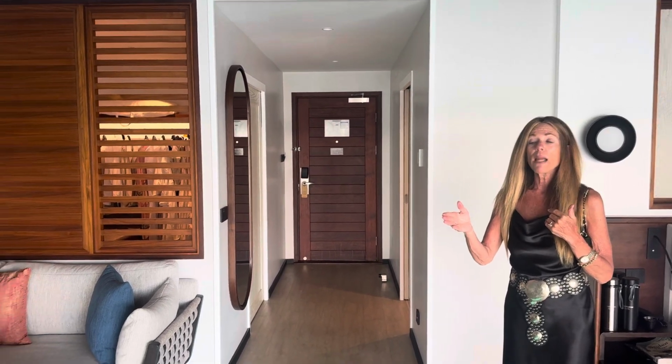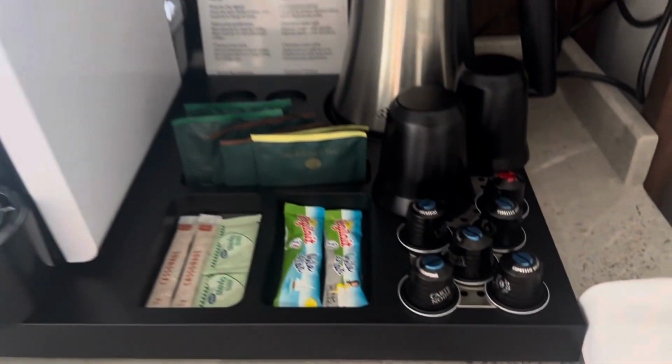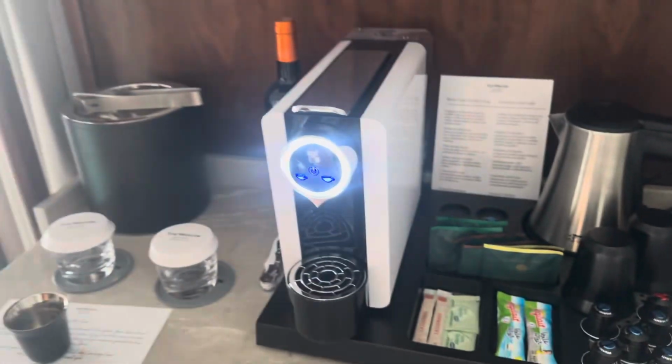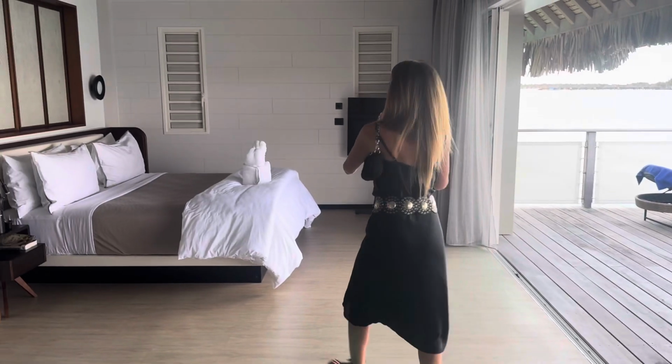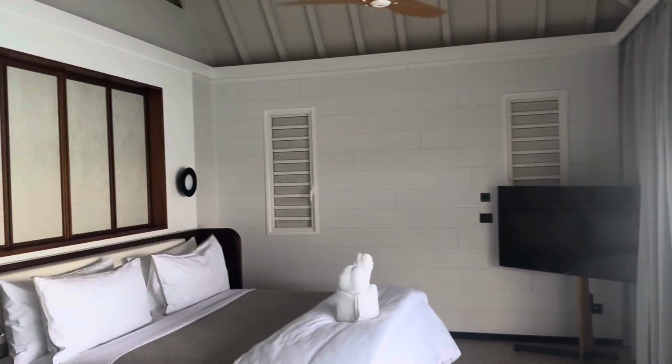The coffee's been great. If you do want additional coffees, you've got to leave a note. It's kind of standard, I don't think it's an espresso. It's some other kind of brand, but it's good, it works great. There's a mini fridge under here, which is nice, we utilize that. TV, we've not turned ours on once. Again, you can see that our housekeeping does towel art.